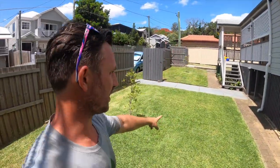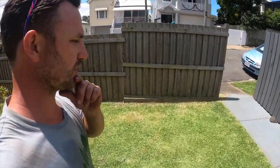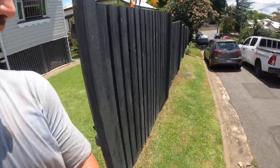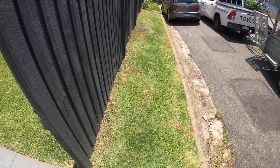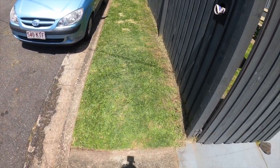Alright, Mow Time lovers, we are done. Finished up at this property, so yeah, pretty happy with the end result. I'll take you for a quick walk around and you can have a quick look at the end result and what's been done. So we'll start out the front here. Well, actually it's not the very front. Have a quick look at the very front. And then yeah, much, much different to what it was like when we first turned up.